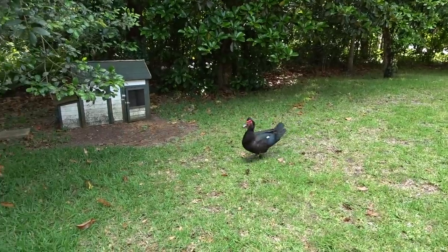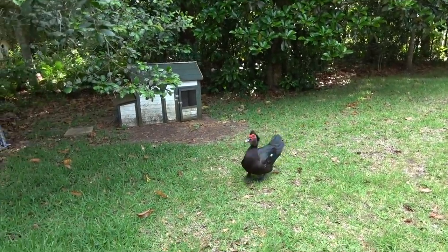Here comes Grumpy Meatball. Always grumpy. Look at him. He actually helps with the chickens because he thinks he's a rooster. He's grown up with chickens his whole life. He's never really been around ducks. So Meatball literally perches on things. He's never quacked a day in his life. I don't know what's wrong with him.